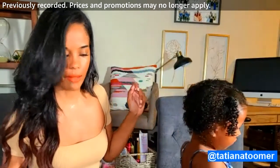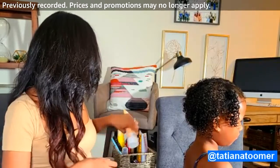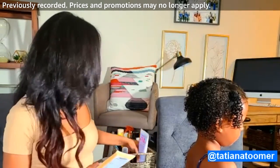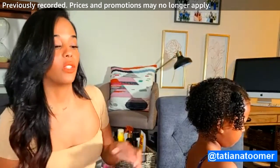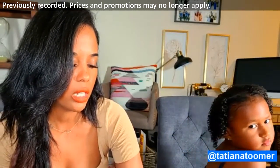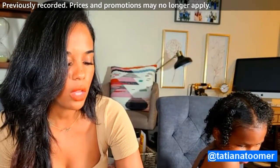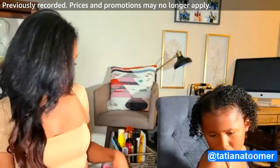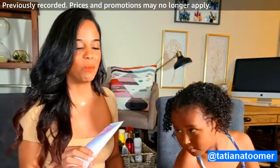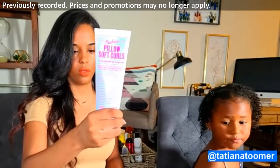Love it. Okay, so Miss Jessie's offers a lot of different options for your curls. This one I'm actually obsessed with. They have the jelly soft curls. They have pillow soft curls. They have multicultural curls, coily custards. So there's a lot. So this is the pillow soft curls. Maybe you can see it.